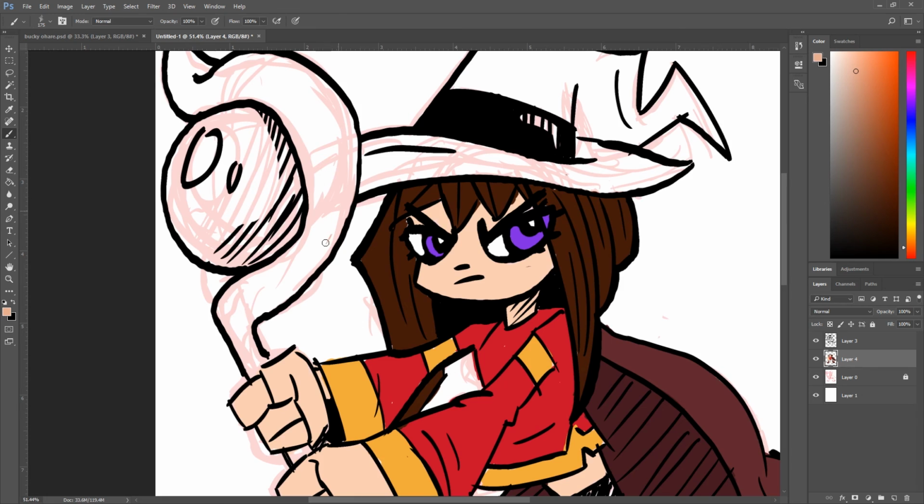What was the hat color? Same as the cape. Oh boy. Let me double check. Nope, don't tell me. We're just gonna go for it. All right. That was the final. It's the final countdown.